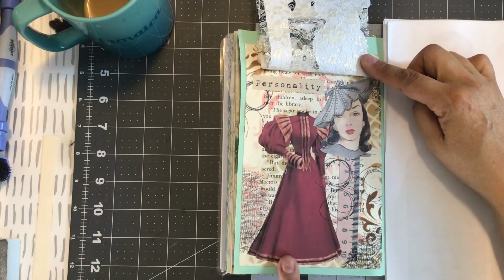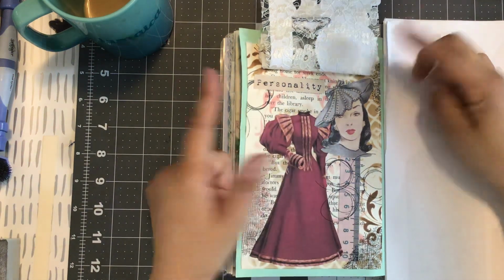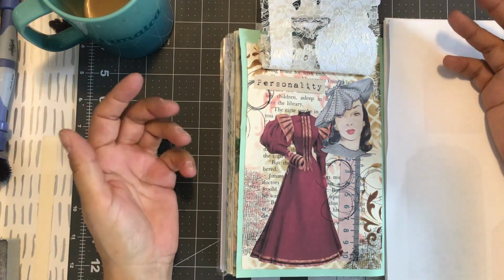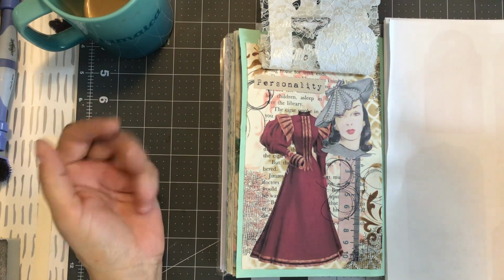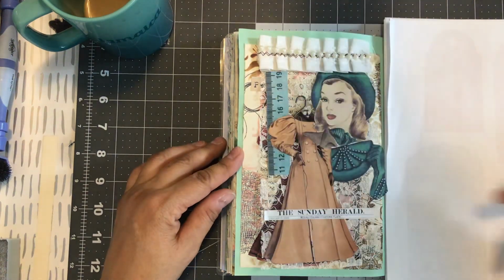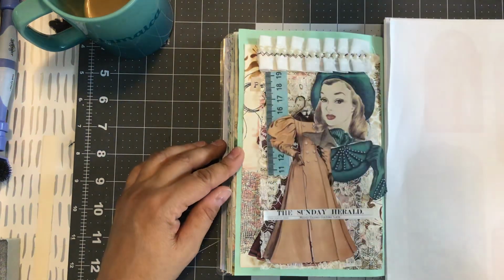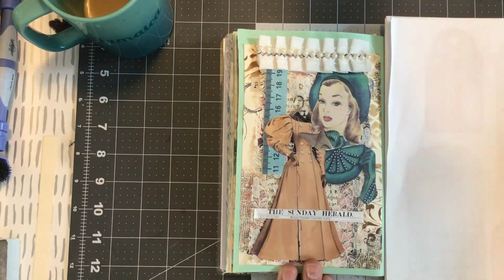Brought in a couple more of the fussy cut digitals, and isn't that gorgeous? Along with another yardstick, and then just the word personality. I think your outfit and your clothing and your style is, you know, somebody's personality, how you express that. And I think that came out really, really nice. So we've just got a couple little collages, and one's on a lace flip. Okay, and I think that's really, really nice.